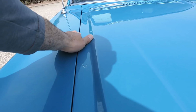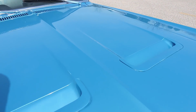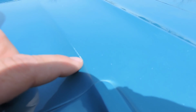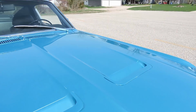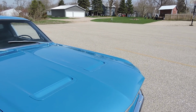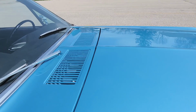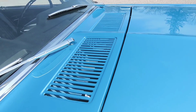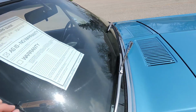Hood fits nice and smooth from front to back on the top of that fender. It does have the deluxe hood. This is one of the paint imperfections I've seen, right on this little edge right here. I don't know if it was buffed just a little much, but we have a little light scuff right there on the edge of the hood. Other than that, the paint on the hood and fenders is beautiful. It even has our washer squirters and everything in there. As we look around, the chrome around the windows is all brand new.